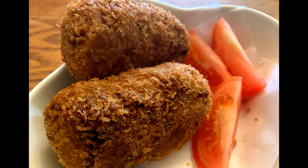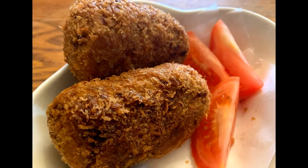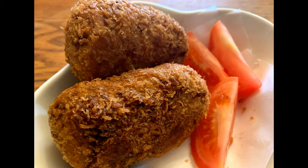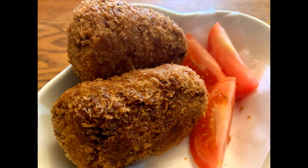Anytime you want to eat it, you just need to take them from the freezer and deep fry or air fry them directly without defreezing. Please give this dish a try, and you must love it!